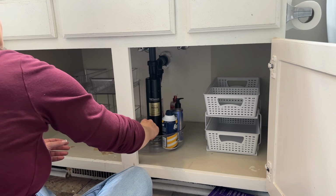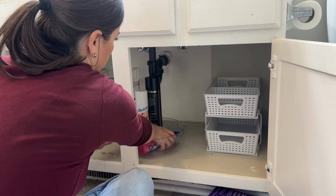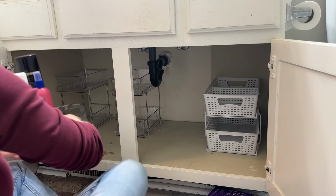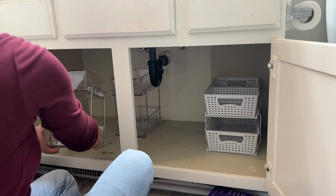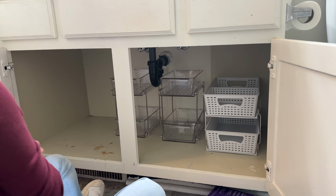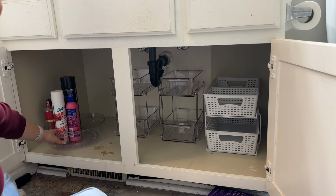Dang it. So I might have to rethink this a little bit. Actually, I'll go like this. This here. That works. And this can go here. I could even put the bigger one there now.